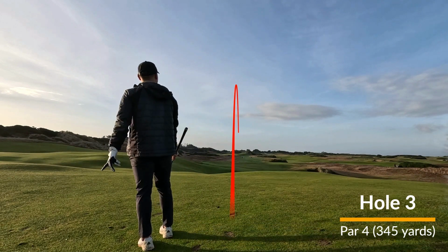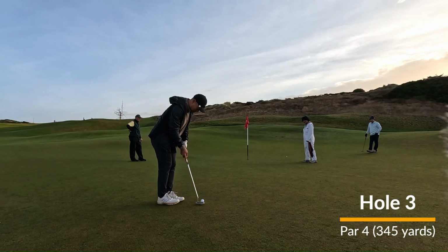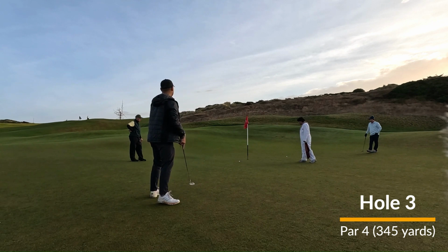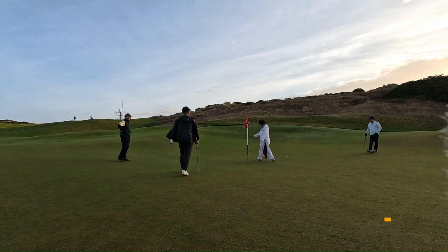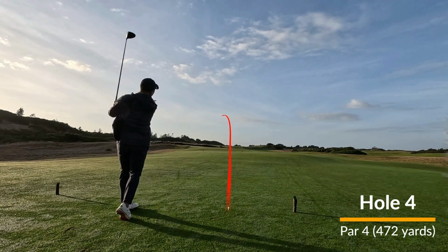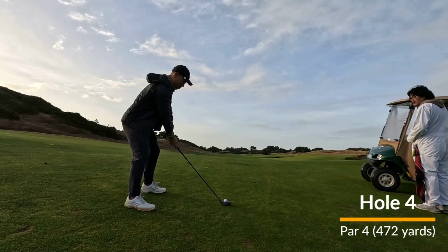But when you do get over the ridge, you're gonna see that Old Macdonald has this really beautiful wide layout. And from this shot, you can actually see, and even as I'm putting here, there's a lot of sloping and undulation that is present all throughout Old Macdonald. So if you're a player who enjoys using the topography, this is going to be a really fun course for you.